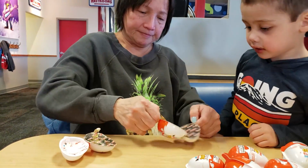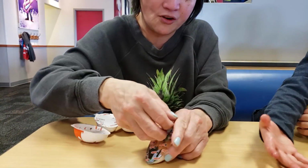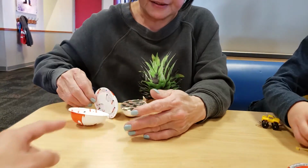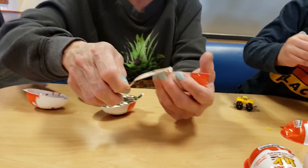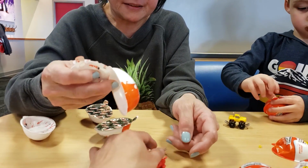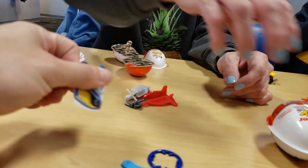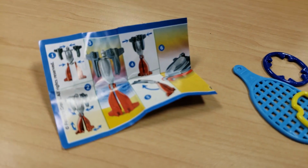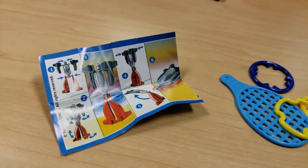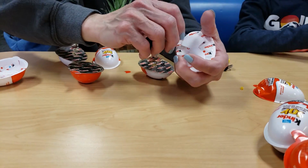Let's see what he's gonna get. Look, Eli, I got a truck for you. Yeah, you open one more. No, this is where the toy is at. Oh! What is it, an airplane? Let me see. Oh, yeah, I think it's, no, it's a transformer or a robot. Hold on. So, this one is like a transformer kind of thingy. So, we're gonna put it together later. Oh, what did Grandma get again?